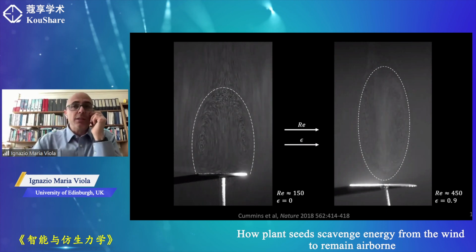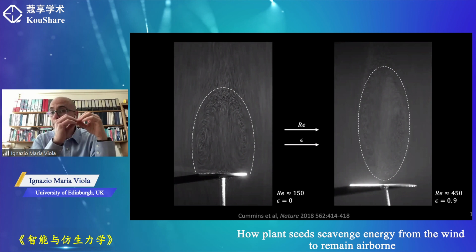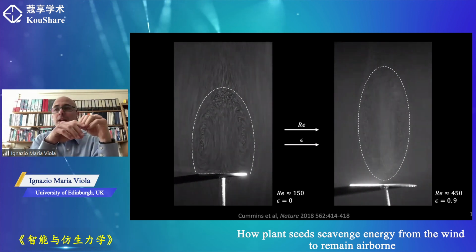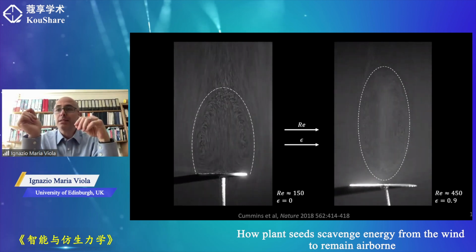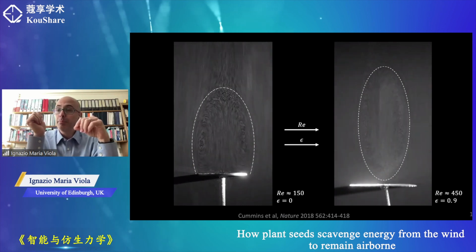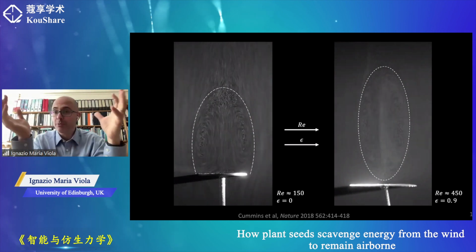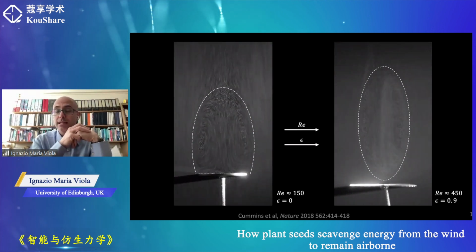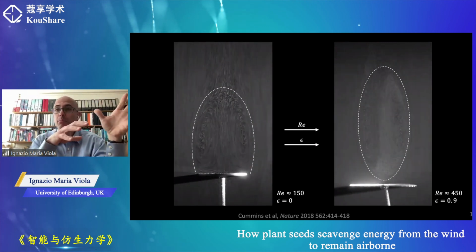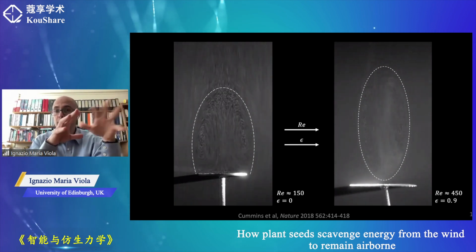So this one here on the left and on the right, there are 2 models tested in the vertical wind tunnel. On the right-hand side, they have the same Reynolds number as the dandelion and the same porosity as a dandelion. And as you can see, you have the same separated vortex ring as on the dandelion. But on the left-hand side, you have a similar model with zero permeability. So zero porosity and zero permeability.